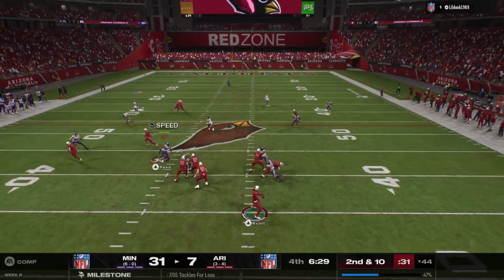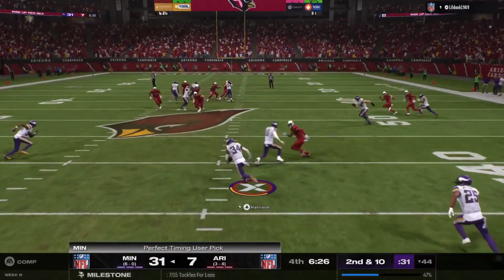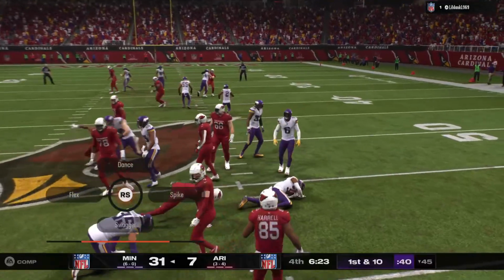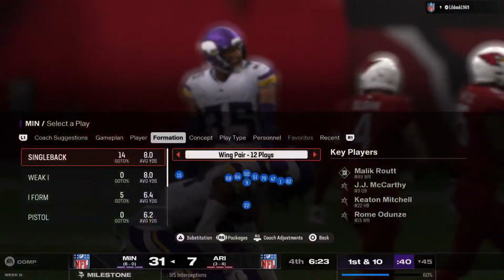He'll look to throw. He puts some juice on it. And oh, someone stepped in. It's intercepted. And the Vikings get the football as he makes his 3rd interception of this season.